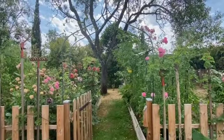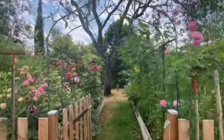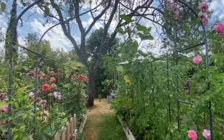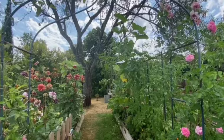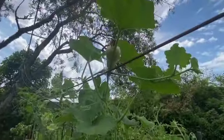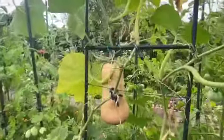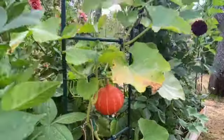We do have a watering system which does help, but even so the heat has been over 40 degrees some days. So the archway that we've put up, I have tried growing butternut squash and pumpkins up it this year, and it's been really successful. As you can see, there's one coming up there and I have a couple hanging there. I've supported them with clips and I have a lovely mini pumpkin hanging there.